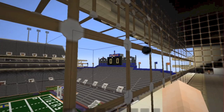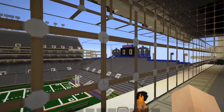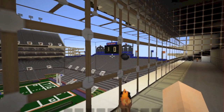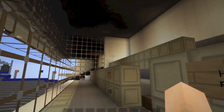For this scoreboard, I've got an actual scoreboard so we can put scores in there. So, home team, of course, is Auburn, so we give them a point, and the left side should light up to a 1. Any minute now, there we go. And then the away point is anybody that Auburn is playing. That should illuminate the right side.